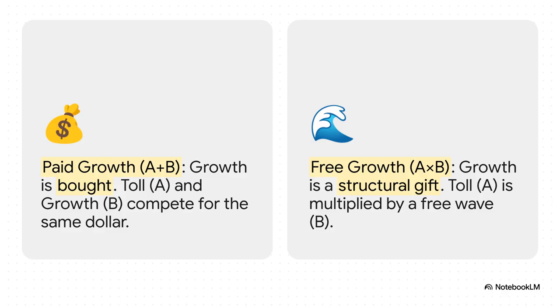Most companies, even the great ones, are what we call additive. It's an A plus B model. They have their main business, the toll, A, and it makes money. But then they have to take a big slice of that money and spend it to get growth, B. It's an expense. The rare gems, though, they're multiplicative, A times B. Their toll is just naturally amplified by some huge wave of growth that they get to ride for free.